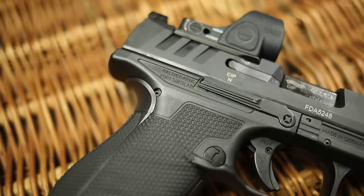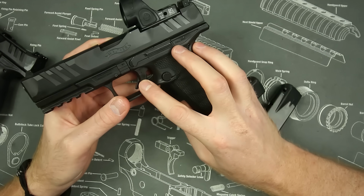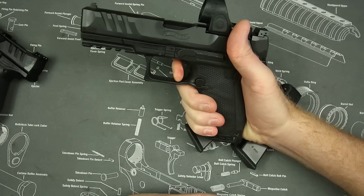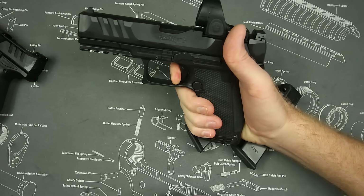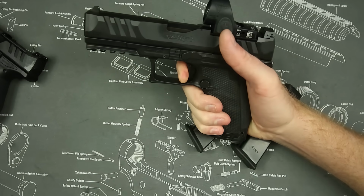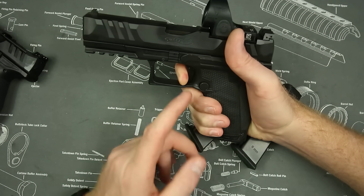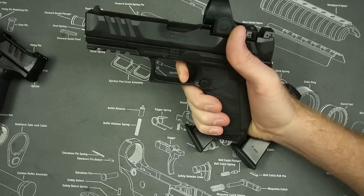Now we come down here and we have the new trigger, the Performance Trigger, whatever they call it, and it is exceptional. So we'll go through the trigger here real quick, and we'll do the first pull, and as you can see here, very short, very light trigger pull, well under 5 pounds, and it allows you to get the accuracy out of this gun that you won't get out of a lot of polymer guns. Then you'll see the reset here, which is really short as well, and then you're able to get those fast follow-up shots, which is equally important in a self-defense situation.